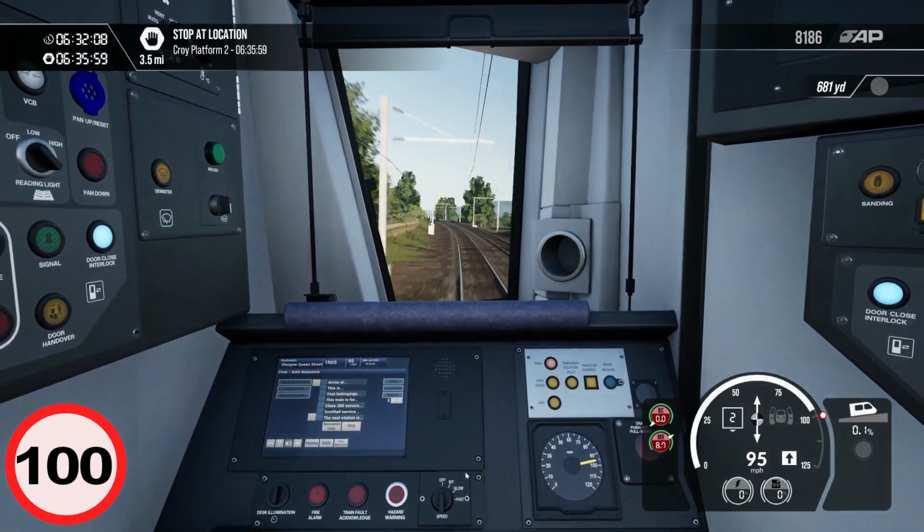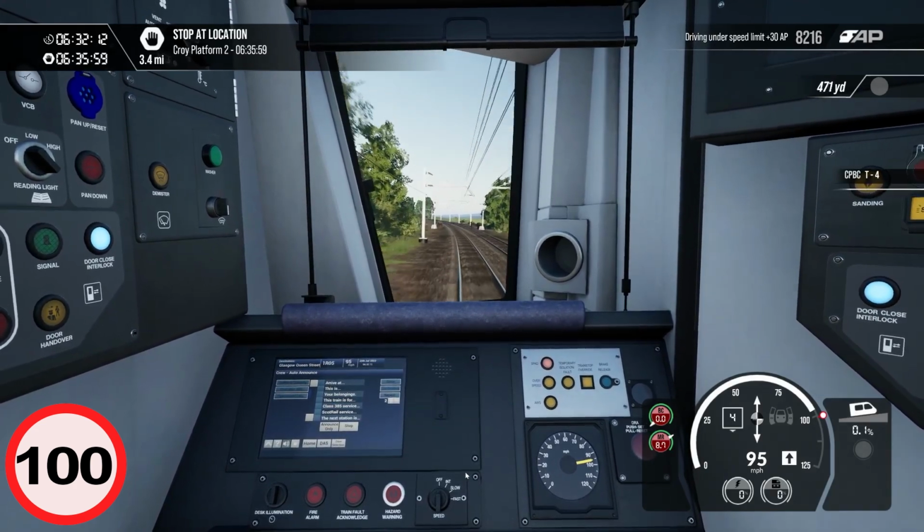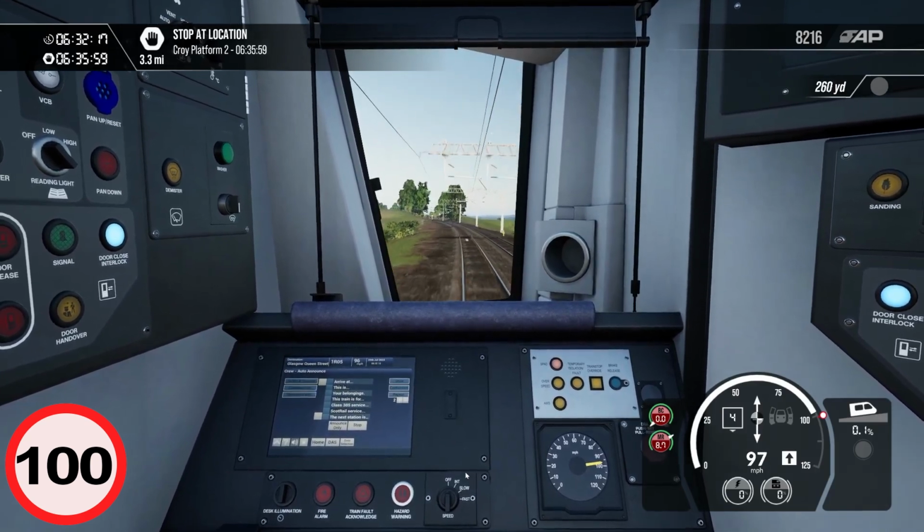So we have now started to climb. The speed's coming off a little bit. I'm just going to give it a little bit more power. Get slightly closer to 100.